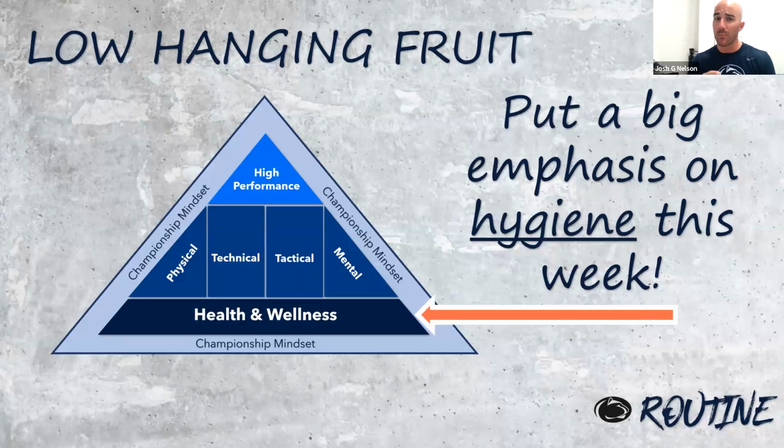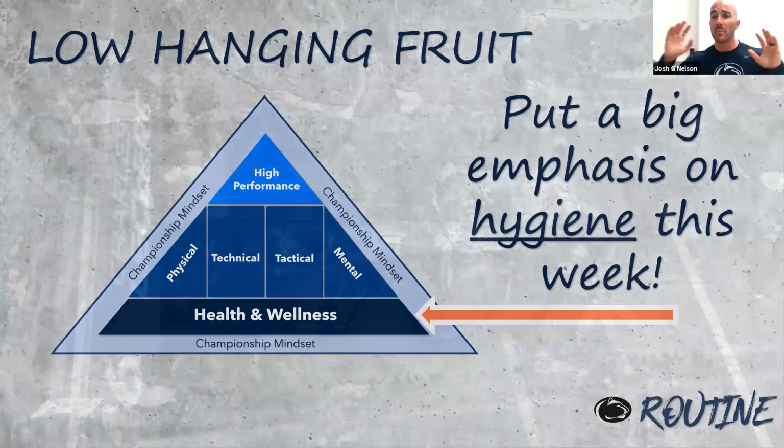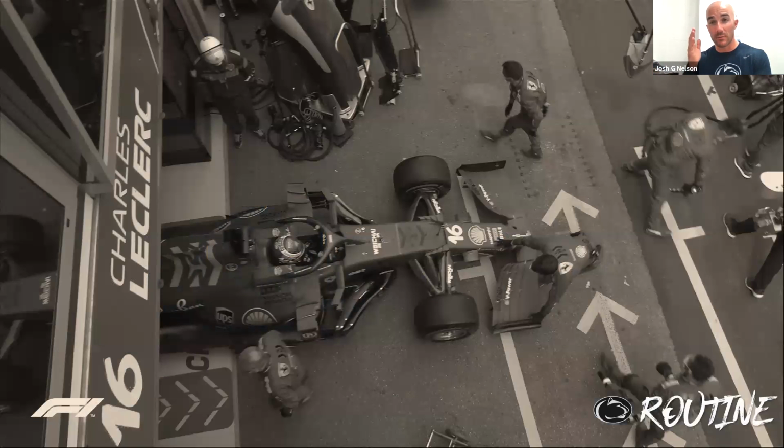And you can see up top, we can stack more blocks on top as we lead toward high performance. It is all about routine. It's about doing things repeatable over time to make me a great athlete, a great mover. And remember, availability is everything. I'm going to make sure that I'm available over time.